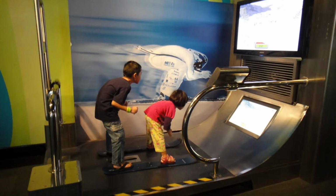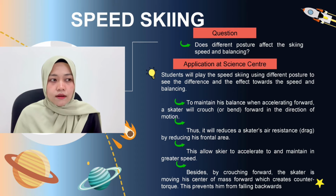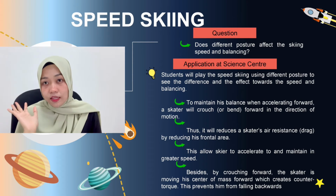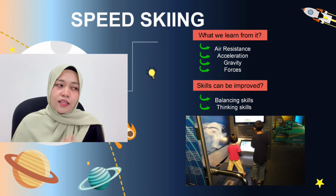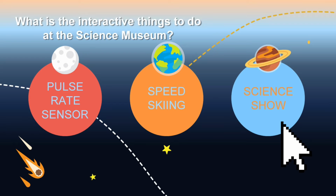From this activity, what students can learn is, in order to maintain balance when accelerating forward, the skier needs to crouch or bend forward in the direction of motion. Thus, it will reduce the air resistance by reducing the frontal area. Besides, by crouching forward, the skier is moving his center of mass forward, which creates counter tilt. So this can prevent him from falling backward. In this activity, they can also learn about air resistance, acceleration, force, and also gravity.